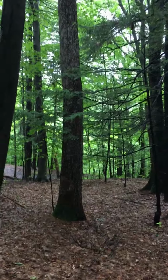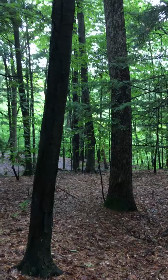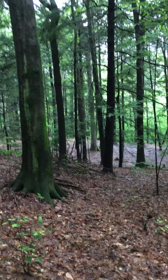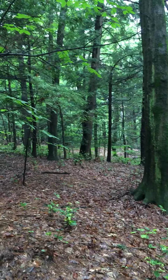Mixed forest here in upstate New York. This is not far from Albany, New York, where the Mohawk Valley and the Hudson Valley come together. And this is pretty typical of some of the older forests that we see in this part of the world.